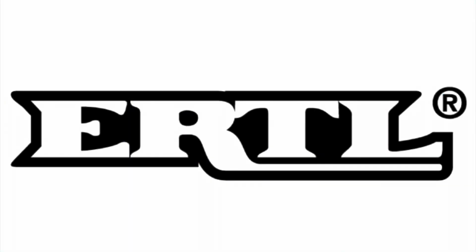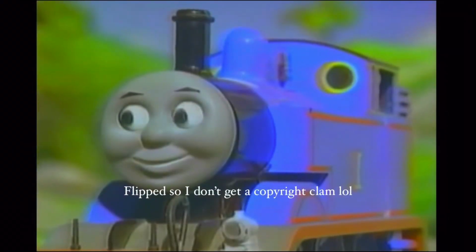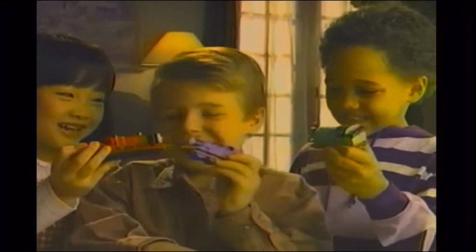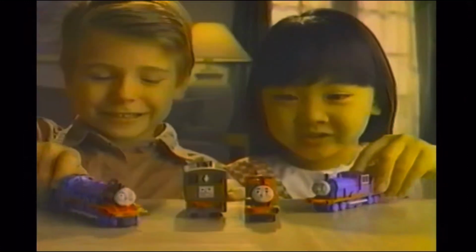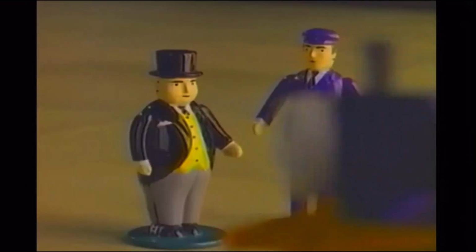Now, before we start off with anything, we should talk about Ertl as a toy company itself. Ertl was created in 1945, producing die-cast toys of cars and other vehicles like that. But in 1984, they started producing die-cast Thomas toys after Britt Allcroft and David Mitton made the Thomas the Tank Engine show. The toy line started off great with the first 7 engines with paper faces, but soon later they would get rid of the paper faces and replace them with really cool 3D faces that looked like they just came right out of the show.